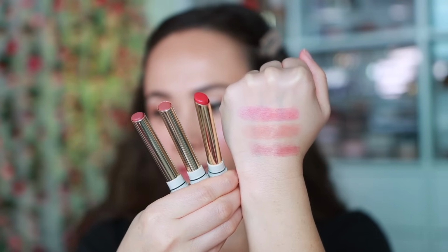That's Ellie Glines' brand. A beautiful, soft, buildable formulation. Great for the everyday person that's not wearing heavy makeup because you can get a really sheer layer, but you can also build it up to get some more color. It's hydrating on the lips, just really easy to apply.